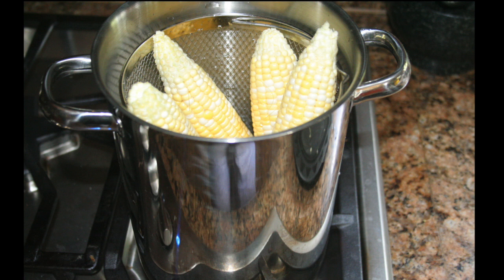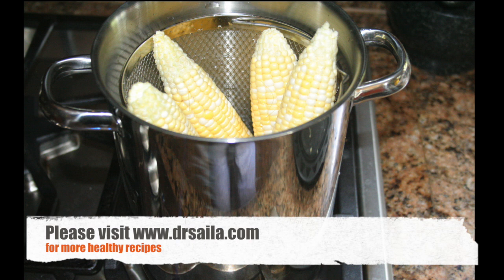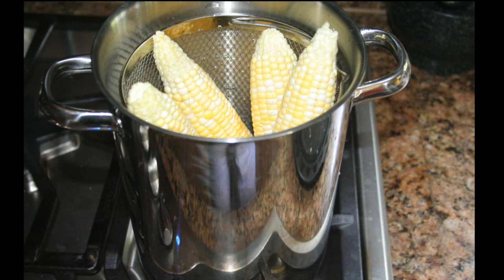All you need to steam the corn is just a deep pot and a steam basket. You don't even need the steam basket. If you don't have it, you can just steam it in a deep pot. I'll tell you in a second. First, shuck the corn and discard the husks, remove as much silk as possible, cut off the bad spots, and trim the ends.